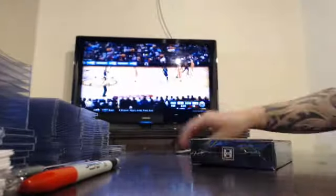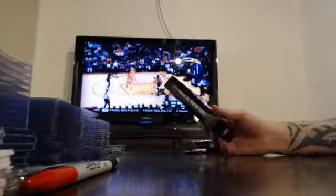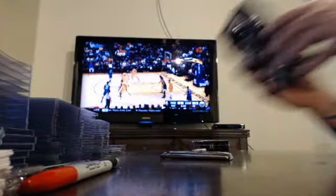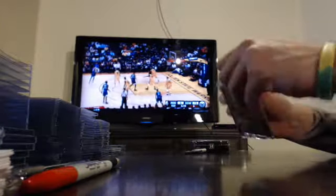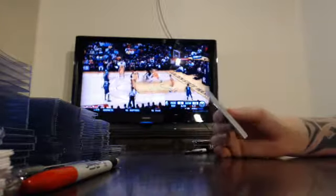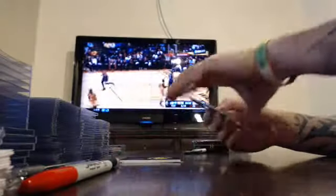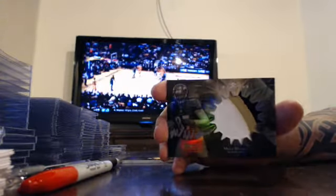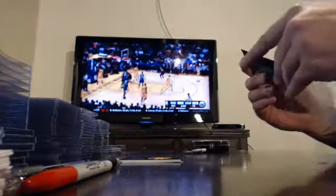Number five, box five. Got a three color to 125 Ravens, Max Williams. 125 Max Williams for the Ravens.